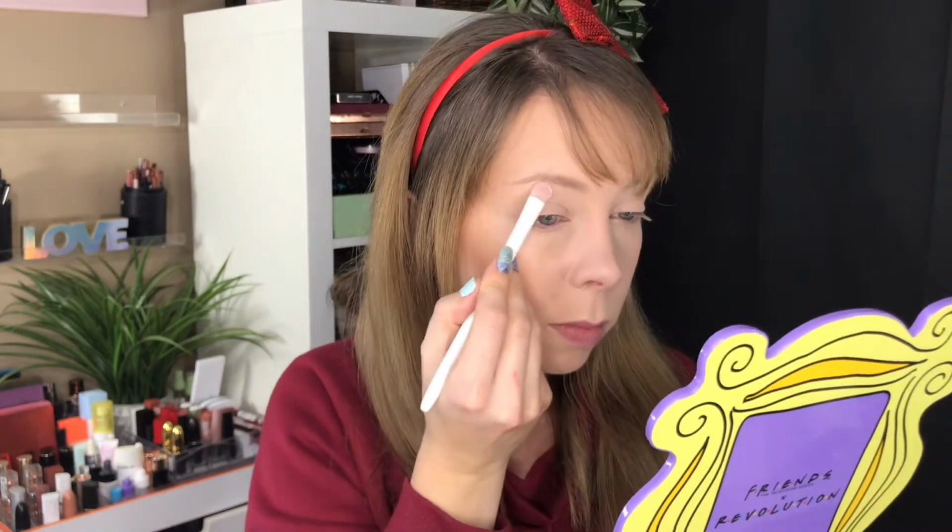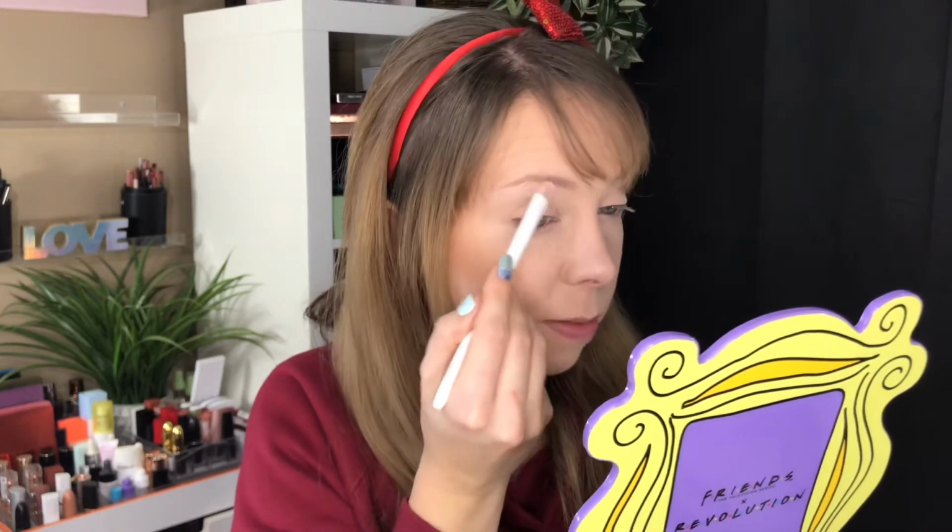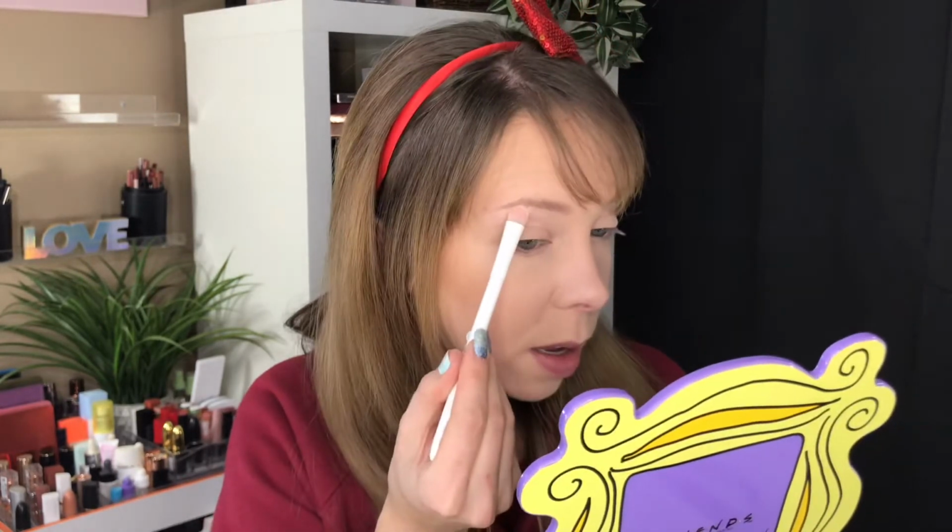So I'm going to start off with this white shade here in the $7.65 palette. I want to see what it looks like under the brows. It's like a very light pearl. I expected this to be a bit more of like an intense white, but it's like a white sheen. It's really pretty. This would actually be a really pretty highlight. Right? Cupid's bow highlight right there.